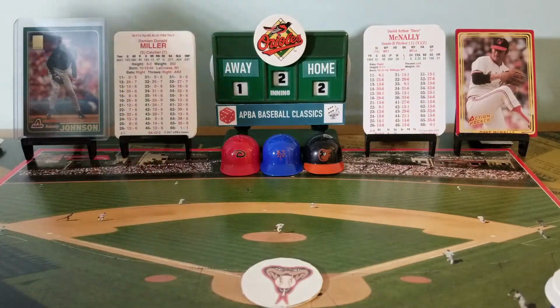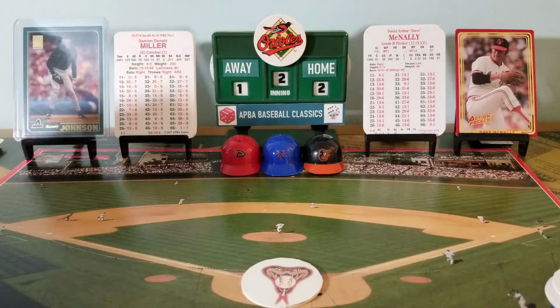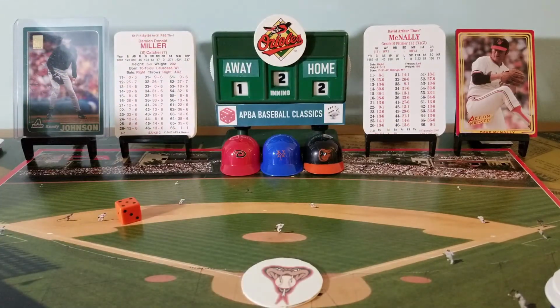Here's Damian Miller. And I just almost lost the orange dice. Here we go again. 55 is a fly ball to center field. Paul Blair is under it, makes the catch. Go to the bottom of the second. Orioles 2, D-backs 1.